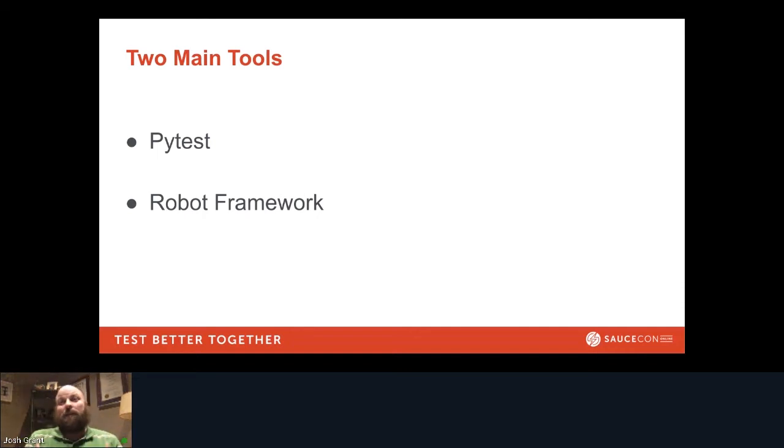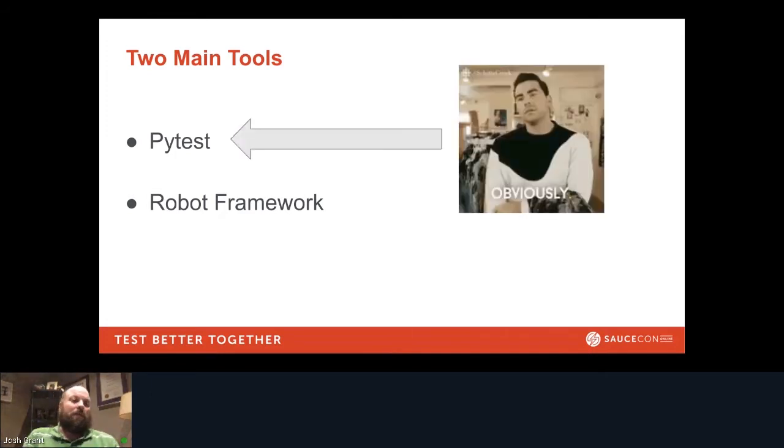And if you're going to press me and say, okay, out of these two, which one would you pick? If I had no other context, I would say, obviously, I'm going to recommend PyTest. It's very idiomatic Python. It's relatively lightweight. It's easy to get up and running, writing unit level tests, or even API or browser level tests. It's not to say Robot is bad. I would also recommend Robot, but if I had to choose one of the two, I would prefer PyTest. So why PyTest?